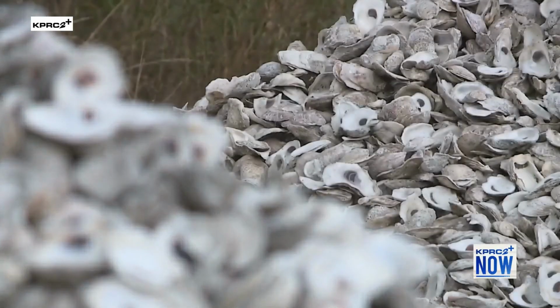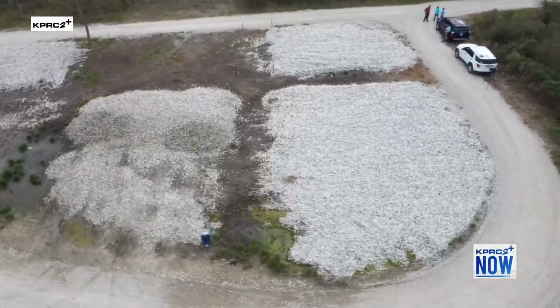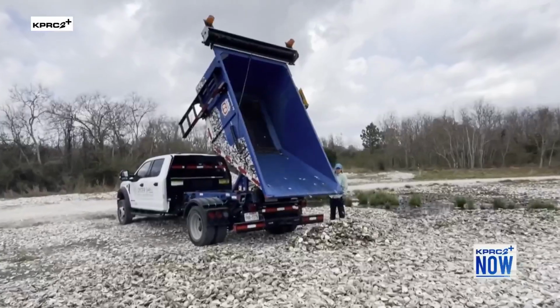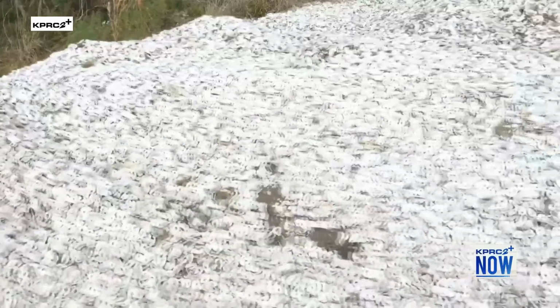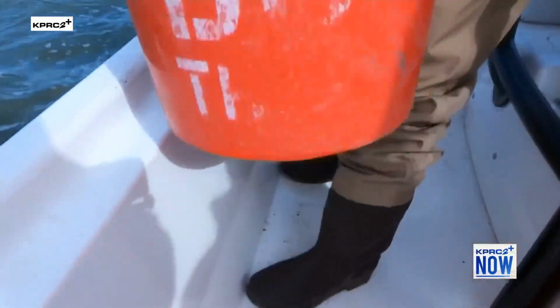So we're showing video now that almost looks like an oyster shell landfill in itself. Is this where you're talking about they cure in the sun? Yeah, exactly. So that's our dump truck, and we take the shell and we have to store it for a while. What you're not seeing though is then we move the shell back to the bay, and we do that in lots of different ways. We do large-scale oyster reef restoration where we put that shell on a big barge and push it into the water in a certain formation.